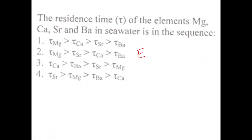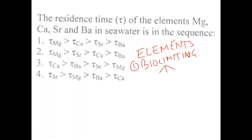So let me write over here. First one is called biolimiting elements. The biolimiting elements are those elements which are used up by the biota, like phytoplanktons or zooplanktons, to build up their cells and tissues. So the biolimiting elements are those which will have the lowest residence time. There are only three known biolimiting elements: phosphorus, nitrogen, and silicon. They are immediately used up in the oceans, so they will have the lowest residence time.